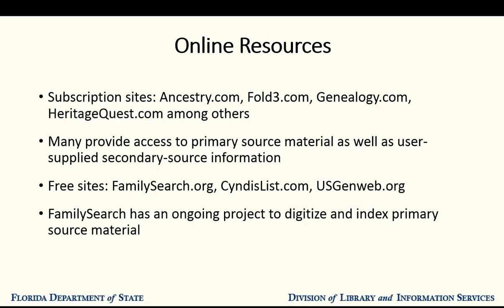Some of the sites online that are good resources: Ancestry is the big one. A lot of people like to use that. Many libraries may have an institutional subscription to it. There's tons of good stuff on Ancestry, but even on Ancestry, there's some sketchy stuff you want to be careful of. Fold3 is a site that has a lot of military service records, especially from the Civil War, and that is a really good source for that. There's also a lot of other federal material.